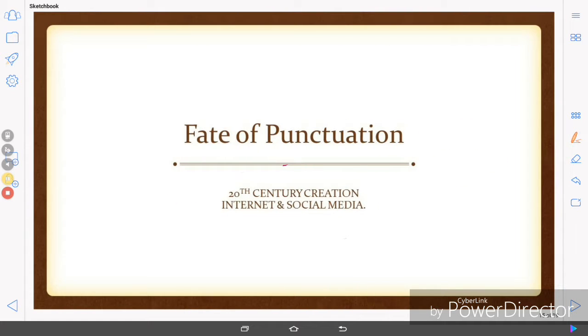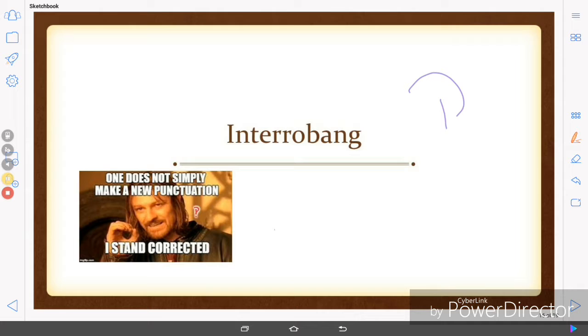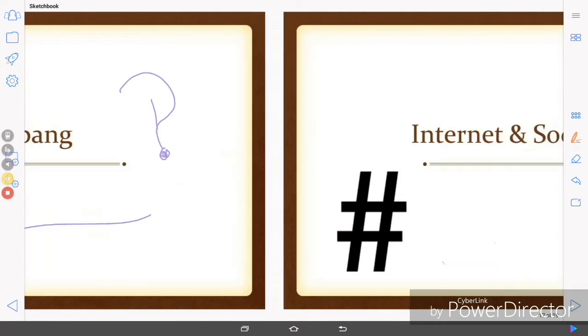So what's the fate of punctuation? Was there any creation? What's the effect of social media and the internet? In the 1960s, there was the creation of a punctuation mark, which was a cross between an exclamation point and a question mark, called the interrobang. It never caught on, but we find it in memes today. As of today's date, there has been no other creations. This would be the last one.